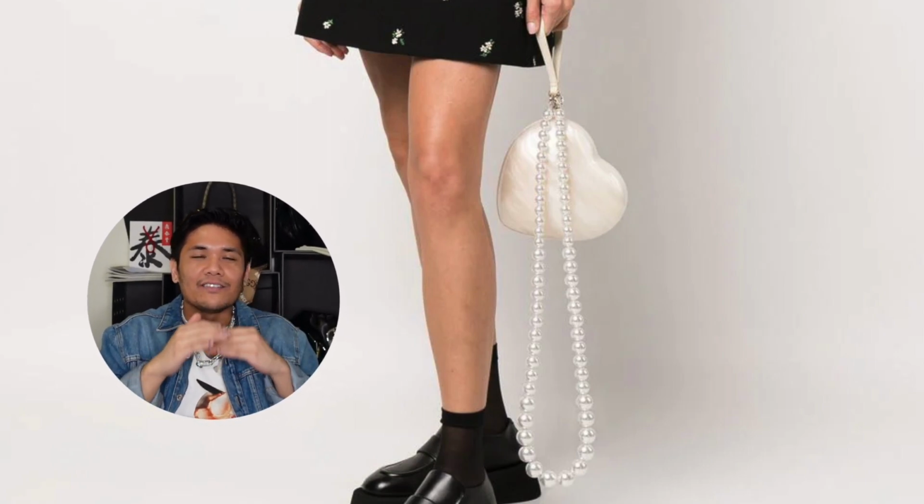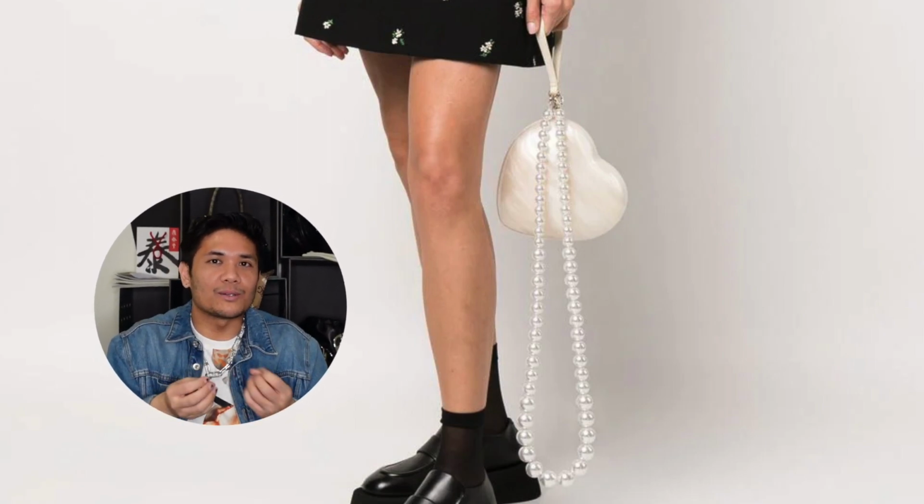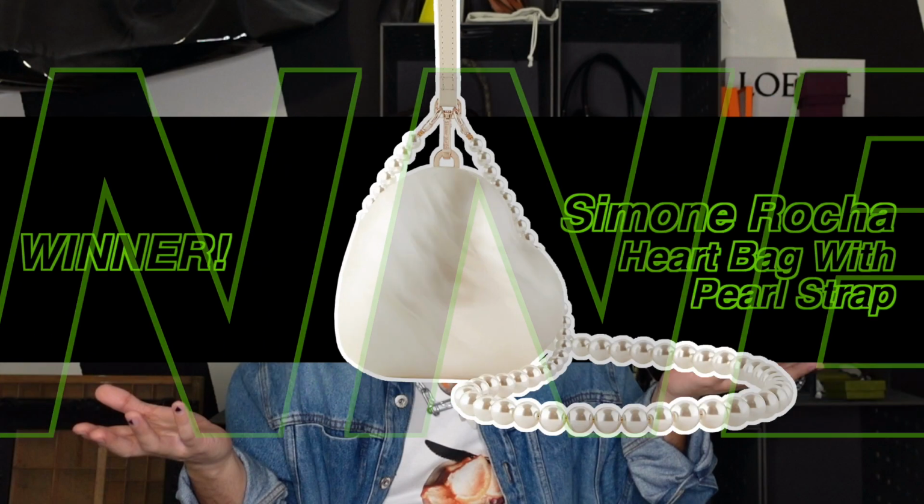It kind of is leveling up the fun, because it actually is a little bit more thoughtful. You can see the relationship that it has. Oh my god, I think I'm just basically explaining why the Simone Rocha heart bag won. Winner, Simone Rocha heart bag.